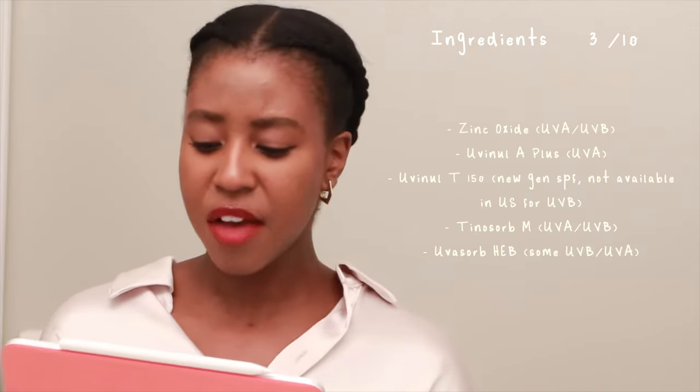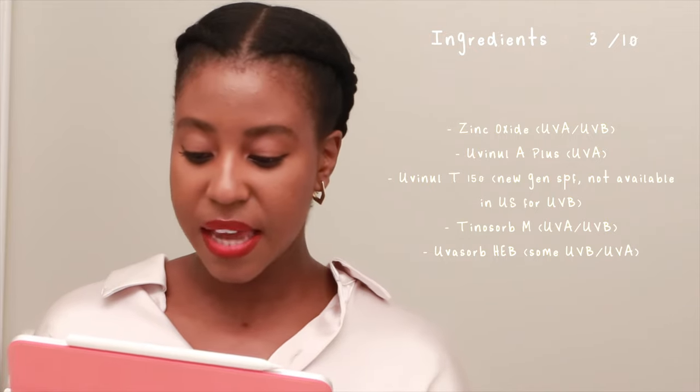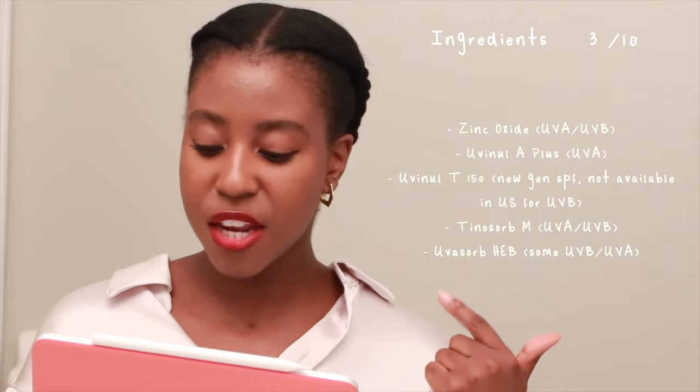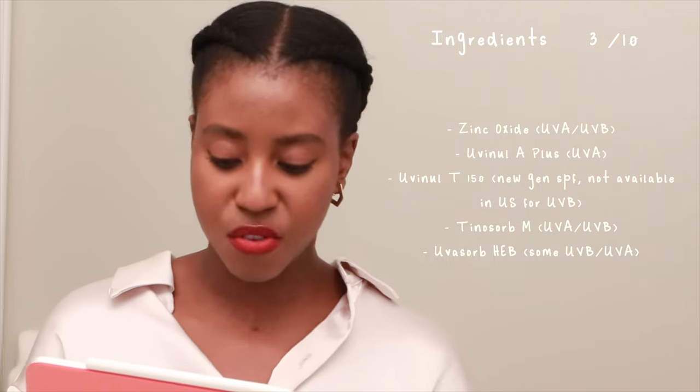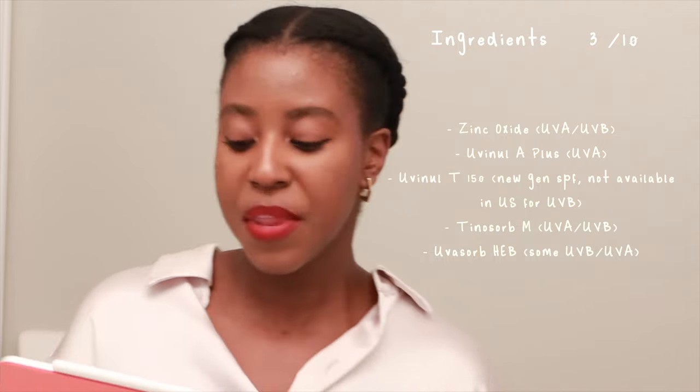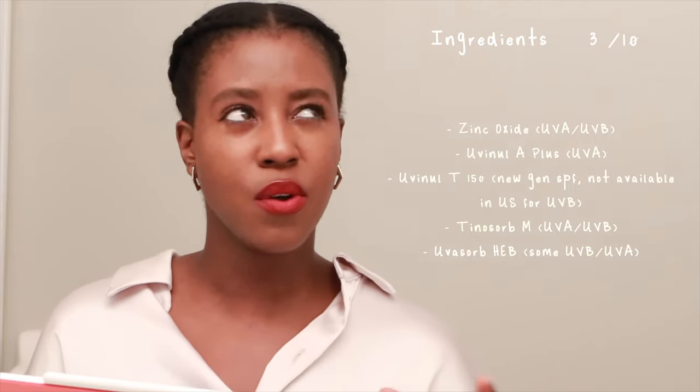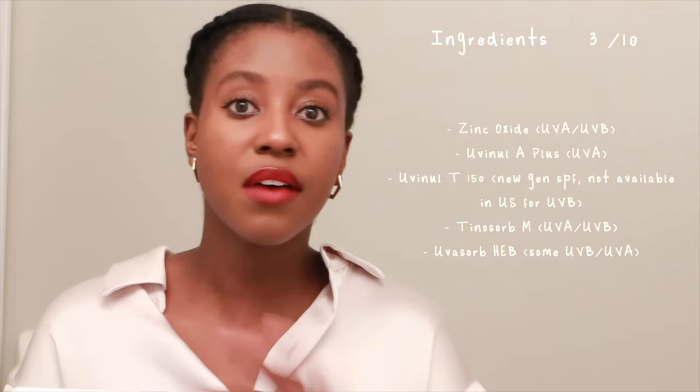For the active ingredients, and by this I mean the actual sunblock portion, it seems like this is a hybrid SPF because it contains zinc oxide, Uvinul A+, Uvinul T150, Tinosorb M, and Uvasorb HEB. So good balance of UVA and UVB. And of course, that zinc oxide is gonna give you a little bit of that physical or inorganic coverage as well. I love seeing a blend.